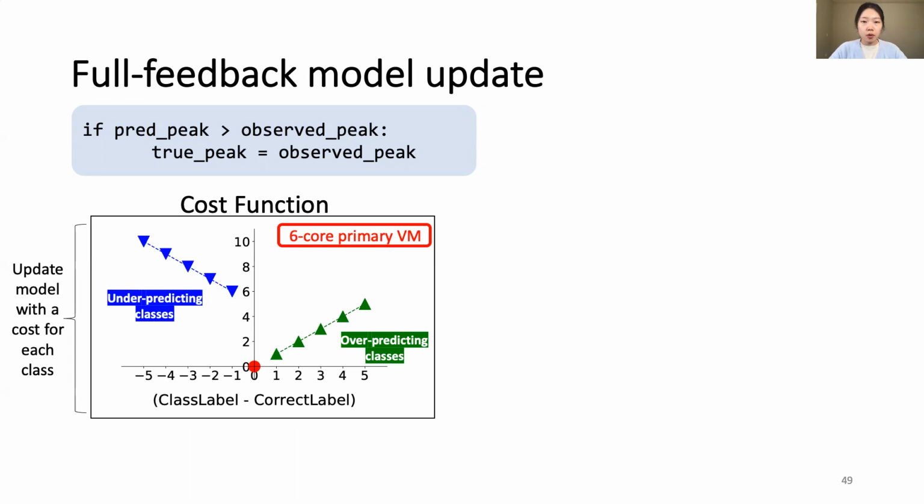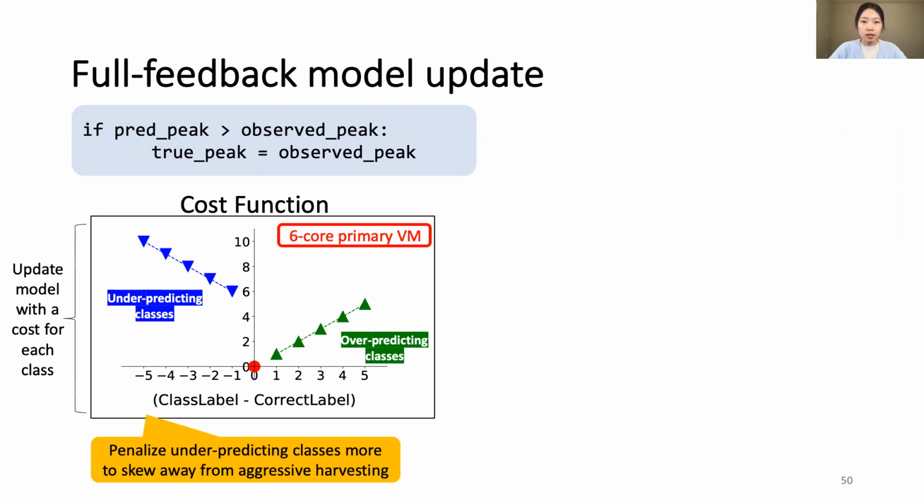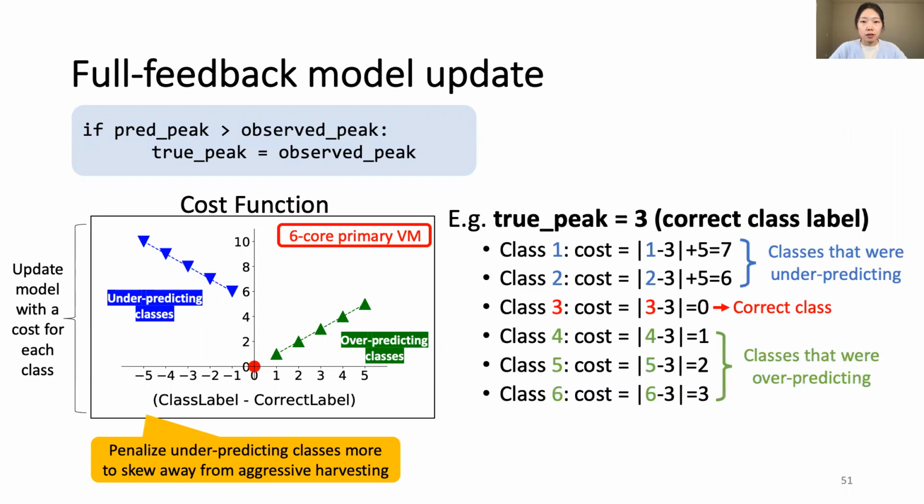This figure shows the example cost function we use to assign cost to class labels for a 6-core primary VM. The cost linearly increases as the class label becomes further away from the true peak. Based on the true peak usage, classes that were under-predicting are penalized more to skew the model away from aggressive harvesting. On the right, it shows the cost assignments for a 6-core primary VM, where the true CPU peak for a given time window is observed to be 3 cores. We can see that classes that would underpredict have significantly higher costs than classes that would overpredict.